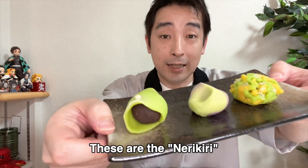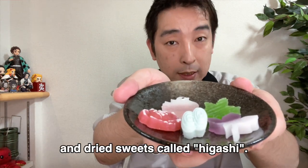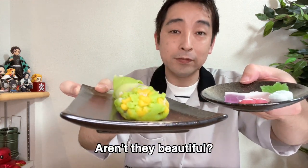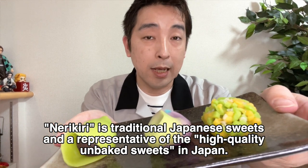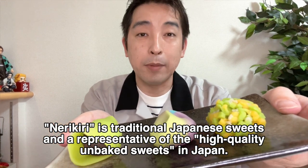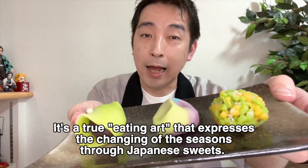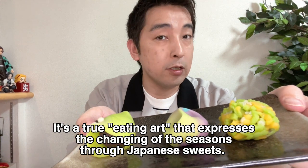Jaan! This is Nerikiri and dried sweets called Higashi. Aren't they beautiful? Nerikiri is traditional Japanese sweets and representative of high quality unbaked sweets in Japan. It's a true eating art that expresses changing of the seasons through Japanese sweets.